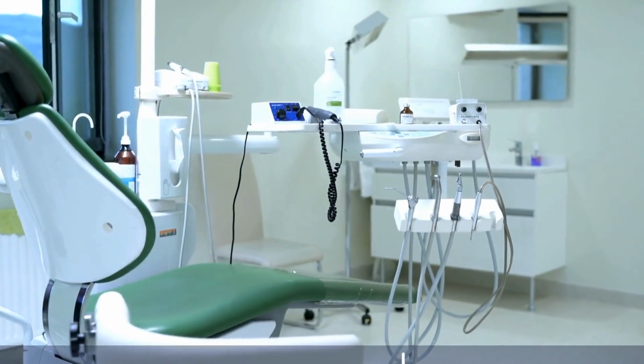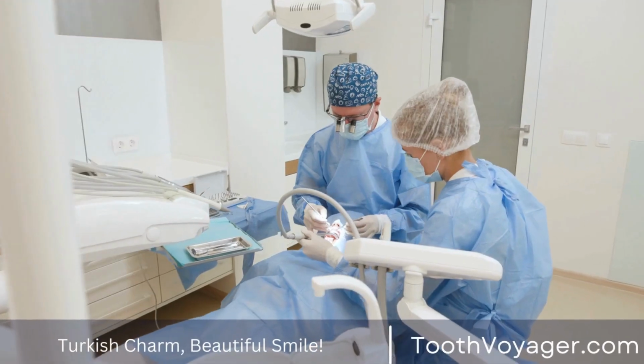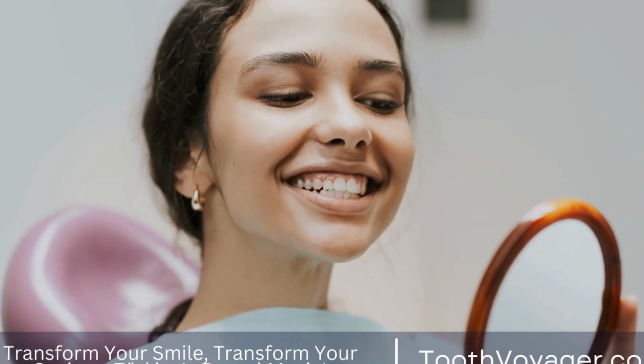Maryland bridges, also referred to as resin-bonded bridges, offer the most conservative choice, based on bonding a steel or porcelain frame on the back of adjacent teeth. This eliminates the requirement for crowns. Bridges that are resin-bonded can last 10 years or longer provided they are properly taken care of. However, they won't have the same strength or durability as the traditional bridges.